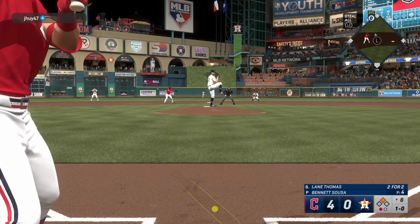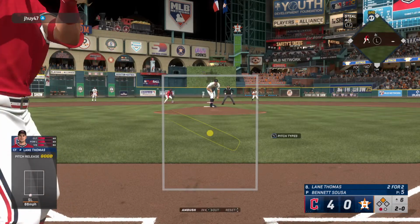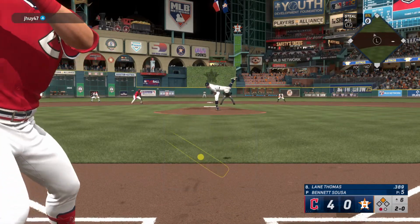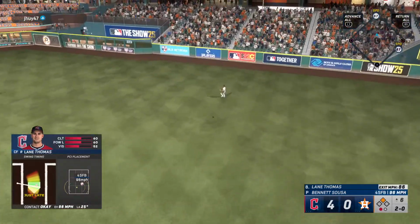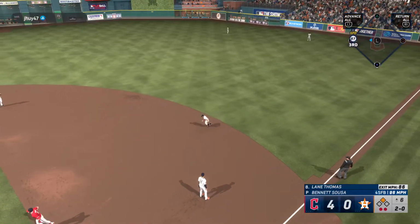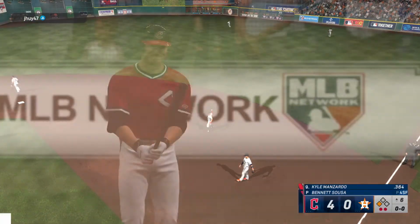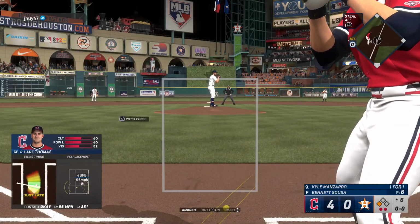Thomas stands in here, takes ball one low. Next one misses. That's a ball. 2-0. One out, and a runner at second. And we're in the top half of the sixth. In the air, right field. Trammell makes the play. Runner tags at second, and he moves up to third. Now 2 away. Next for the Guardians is the designated hitter, Kyle Manzardo.